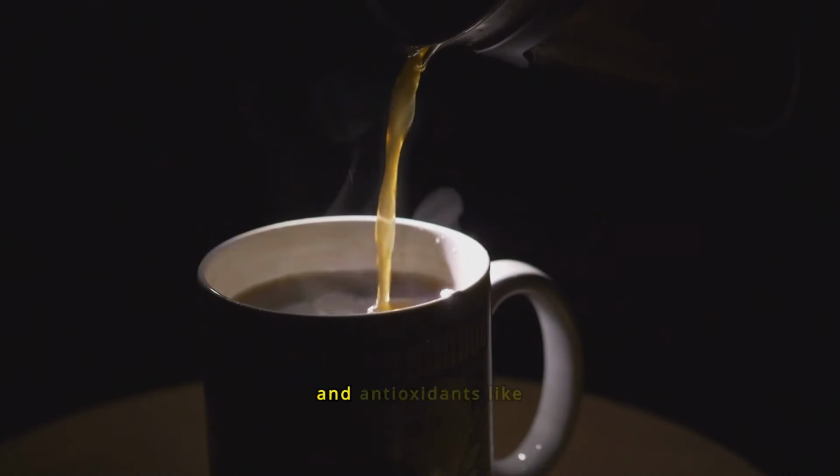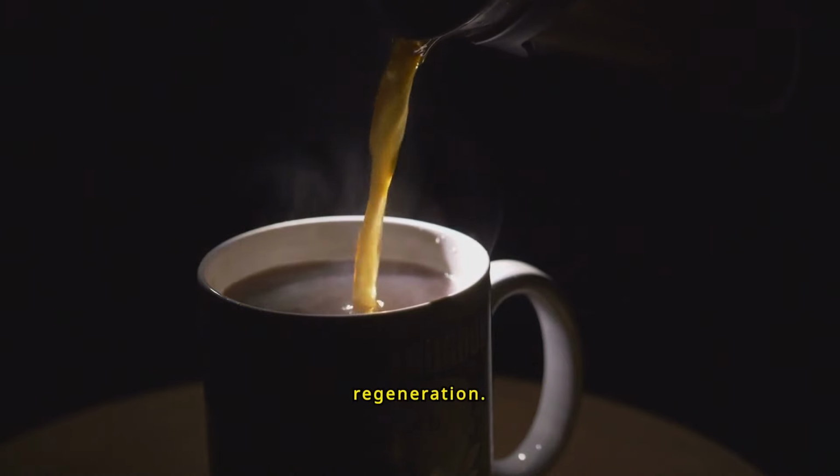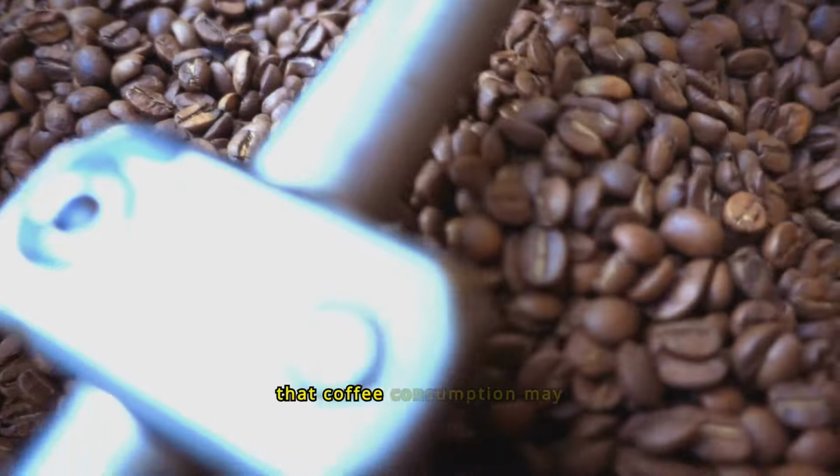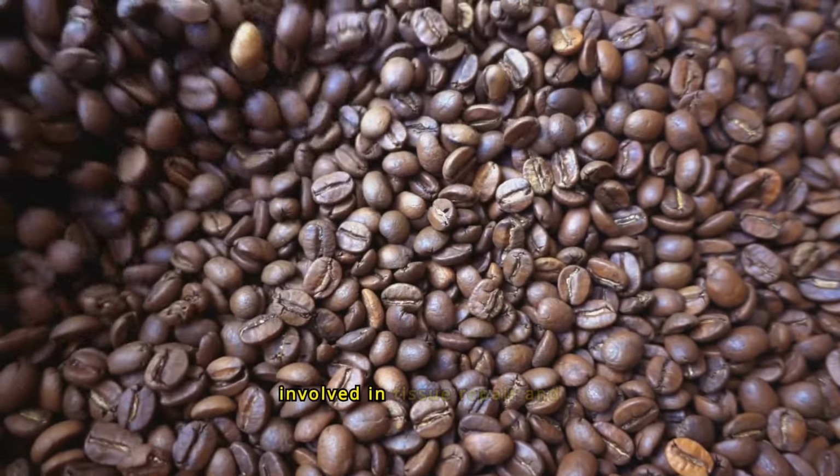2. Coffee. Coffee contains caffeine and antioxidants like chlorogenic acid, which may support stem cell regeneration. Some research indicates that coffee consumption may improve the function of mesenchymal stem cells, which are involved in tissue repair and regeneration.